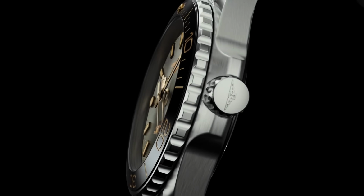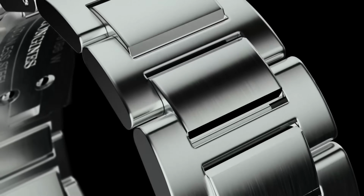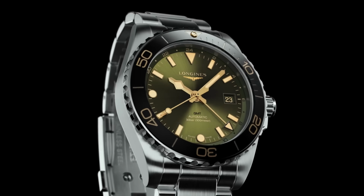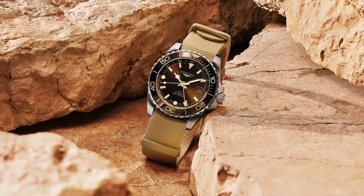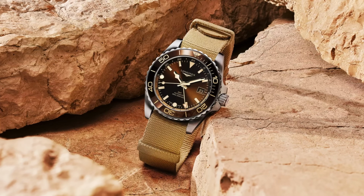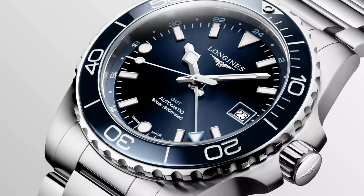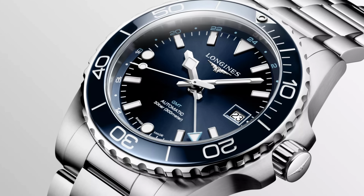Anyway, moving on to the Longines Conquest GMT. Now, this may be the sportiest Longines I've ever seen. It's a really robust looking steel sports GMT watch from them. You've got a very chunky, heavily notched bezel there. So yeah, this is a GMT powered by the exclusive Longines GMT movement with a silicon balance spring and other innovative non-magnetic components there. So very modern insides going on.